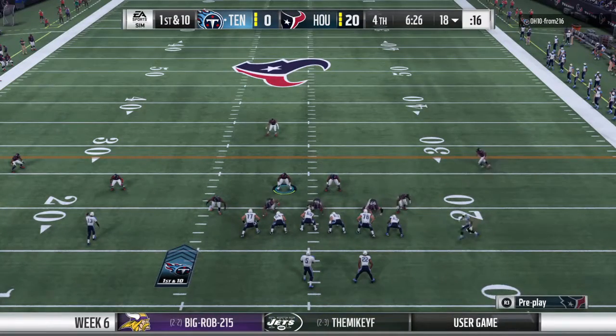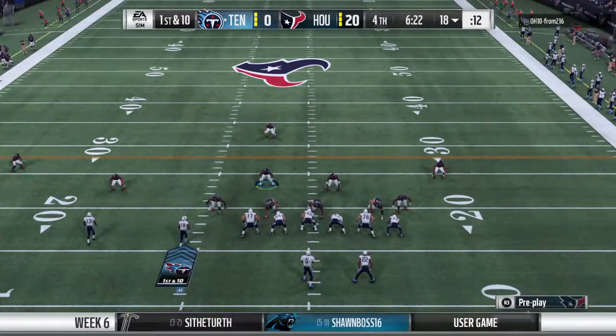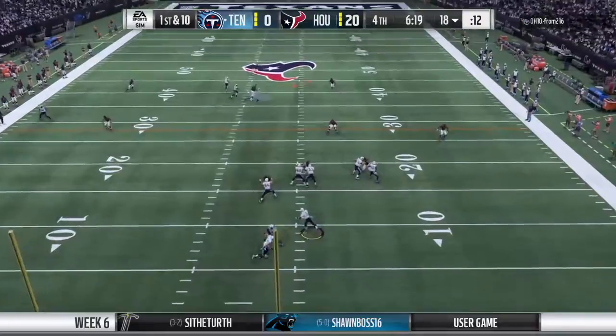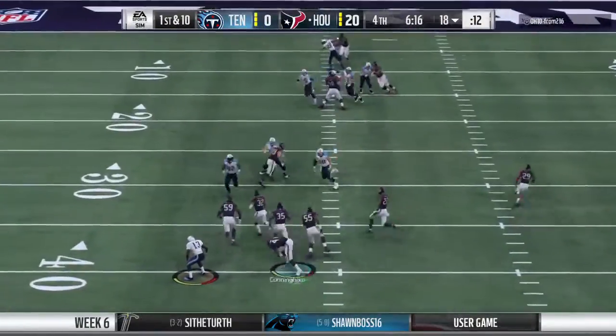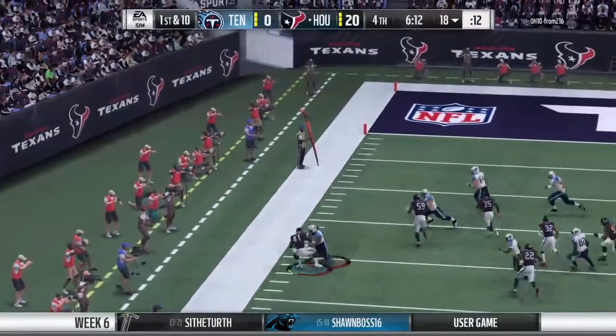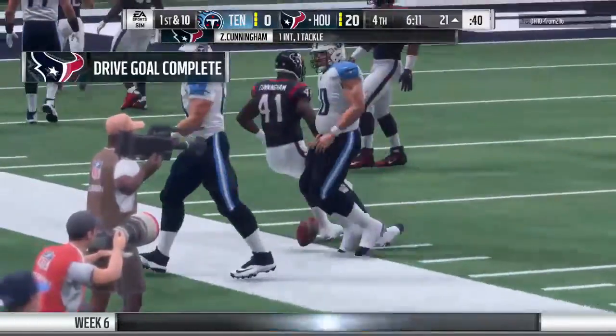Matthews, the receiver, goes in motion left. On first down, he'll drop to throw. Into heavy traffic, and it's intercepted. Zach Cunningham with a pick. And he's going to return it to the 21-yard line.